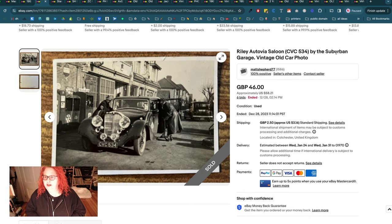Here we have the kind of car. Oh, "by the suburban car." See, "by" always confuses me, like as if they'd authored it. I might just get rid of "by the." Take out the parens and write LIC, CVC, if it's important to have the license plate, which I'm not sure, but maybe it is.